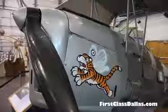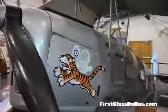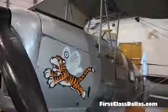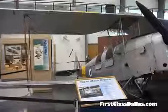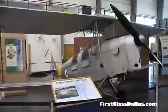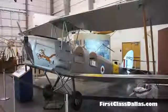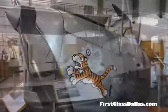Bruce, this is an interesting plane because just looking at it, it's got a tiger with a moth wing on it, so that's an interesting decal. Well, as a matter of fact, the de Havilland Aircraft Company gave a lot of their airplanes a moth nickname, tiger moth or something else. This one was the tiger moth.